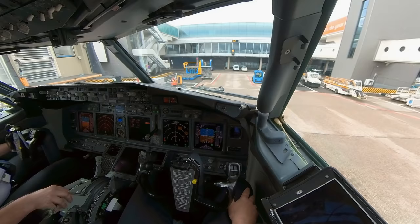Hey guys, we are now at Schiphol Amsterdam Airport on the parking stand, and the weather here is more or less okay, the usual weather for Amsterdam. It's a little bit cloudy and a little bit cold, I would say. 19 degrees, in the morning it was around 13 degrees. And yeah, more or less it is okay. You can still wear a t-shirt.